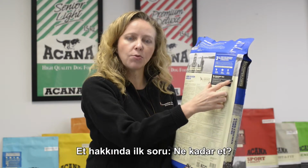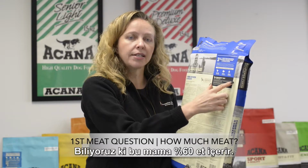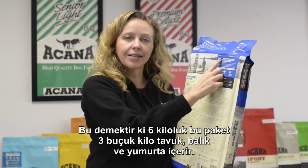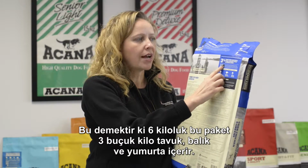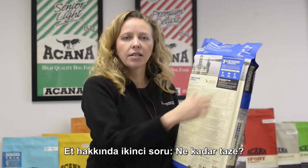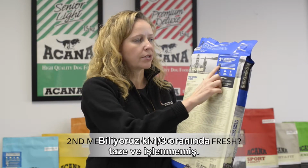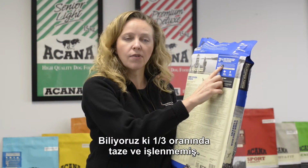So first meat question is how much meat? So we know that this food here has 60% meat. This is a 6 kilo bag. So 3.5 kilos is chicken, fish, and egg. Second meat question is how much fresh? So we know that this food here has 1/3 fresh or raw.